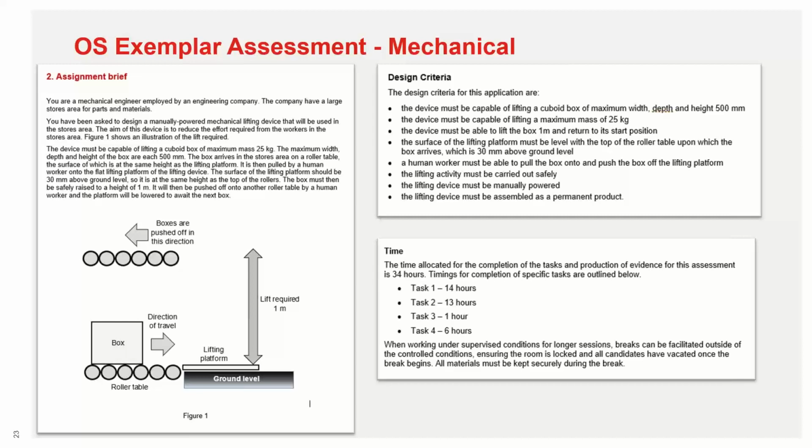We're going to look at mechanical. We've got the assignment brief, and this is a mechanical engineer employed by an engineering company. The company has a large store area for parts and materials, and they need to design a manually powered mechanical lifting device to use in the store area. We've got an example of how this lifting device should look. We then have the design criteria, with a couple of examples. The device must be capable of lifting a cuboid box of a maximum width, depth and height of 500. The device must be able to lift the box 1 meter and return to its start position. So those are a couple of design criteria that they need to work to when they're designing.